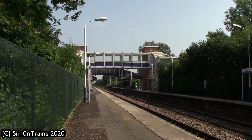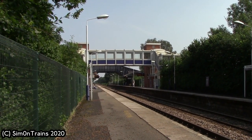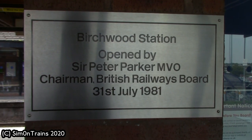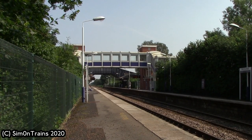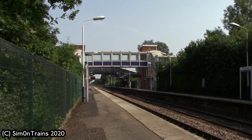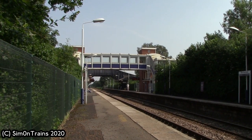So we're going to do a very brief history of Birchwood Railway Station, and then film some more Northern DMUs before we move on to Manchester. There was not much to say about Birchwood Railway Station because there wasn't much on Wikipedia, but Birchwood Station opened in July 1981 by British Rail and serves the Birchwood district to the northeast of Warrington. So we'll just film some more Northern DMUs now before we leave.